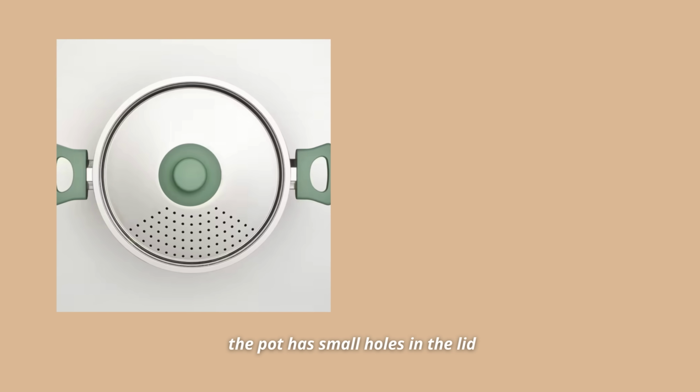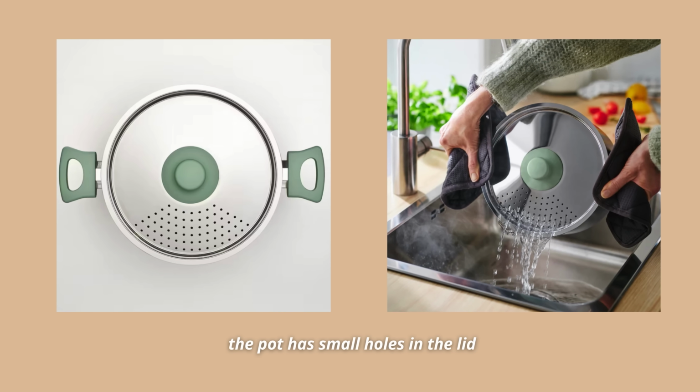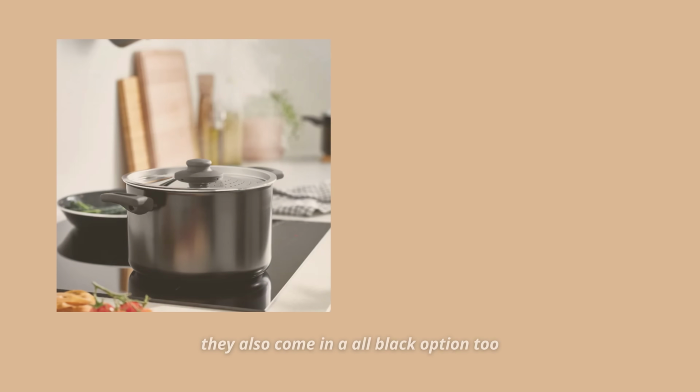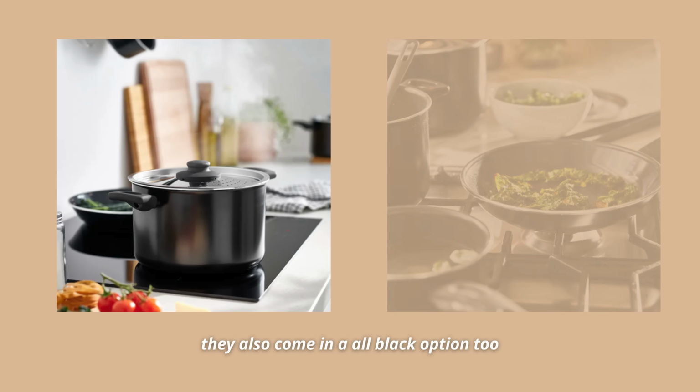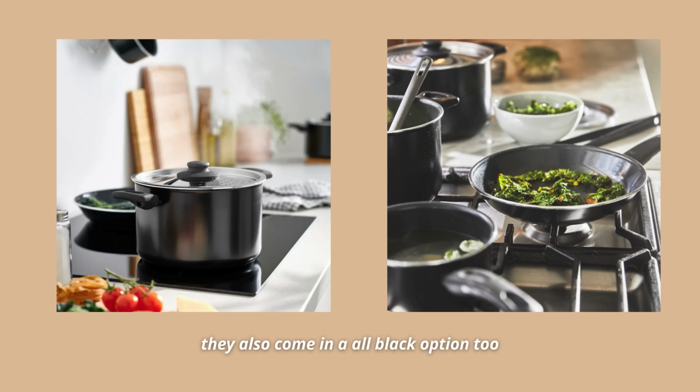The comfortable handles make the cookware so easy to lift, and I especially love that the pot has small holes in the lid that reduces the risk of the contents boiling over and also allows you to easily pour the water out through the lid when the food is ready. Such a smart solution and such a great collection.